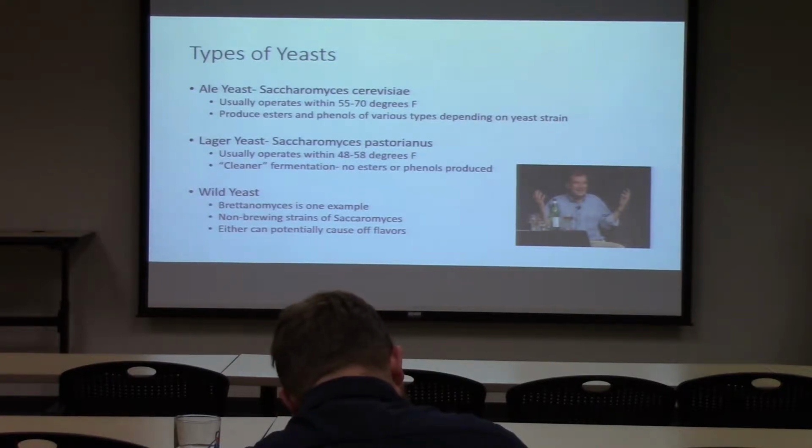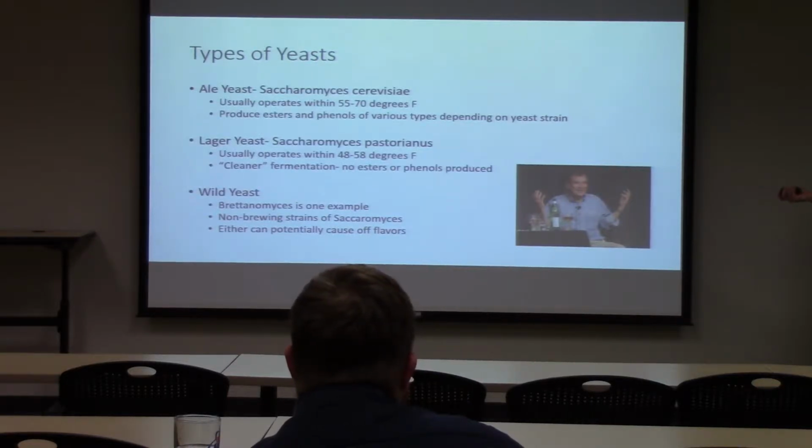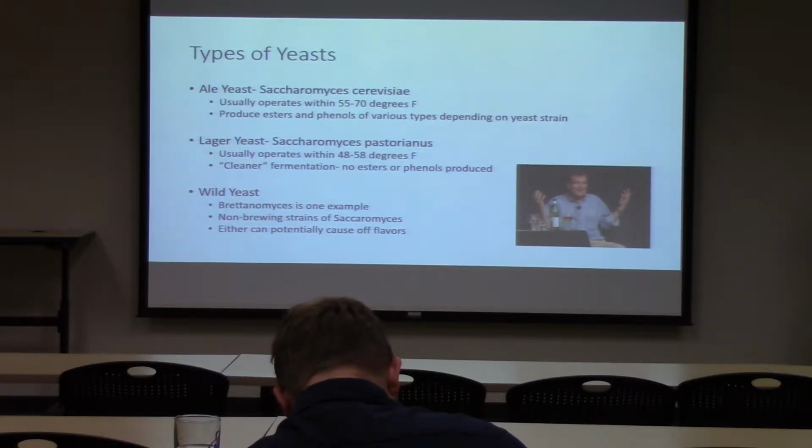And then we have wild yeast. One example being Brettanomyces. It's the most common, or at least the most commonly talked about and utilized. We also have various non-brewing strains of Saccharomyces that can occur in the wild, or that can make their way into your beers. And either of those things, Brettanomyces or wild Saccharomyces strains, they have the potential to produce off flavors or take the beer in a direction that you don't necessarily want it to go.